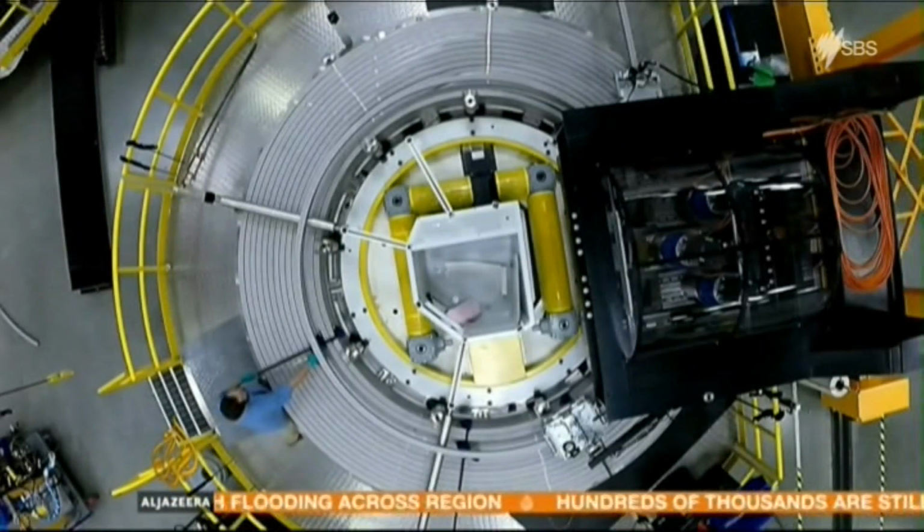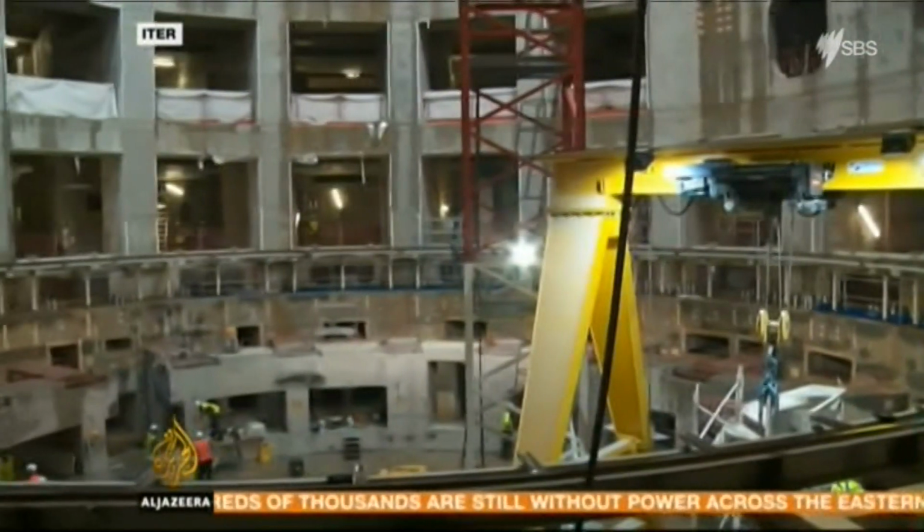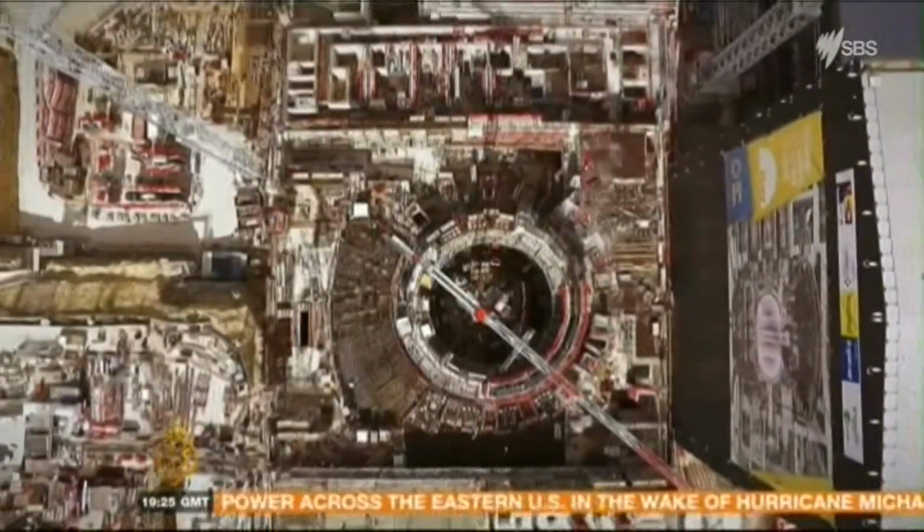When the reactor is finished, it will contain 1 million purpose-built components from around the world. They must be precisely fitted. There's no room for mistakes.